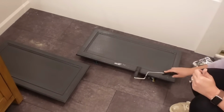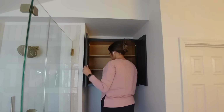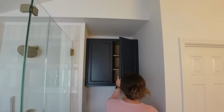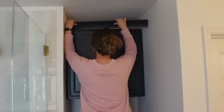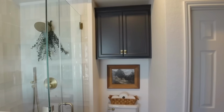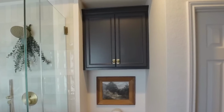Adding this cabinet above the toilet in my bathroom made a huge difference in how my bathroom functions. I had to store less stuff in the vanity, so I was able to be more organized in that. And it just added so much storage to the bathroom. And I'm like, why did I not do this sooner? Such a small change that made such a big difference in this space.